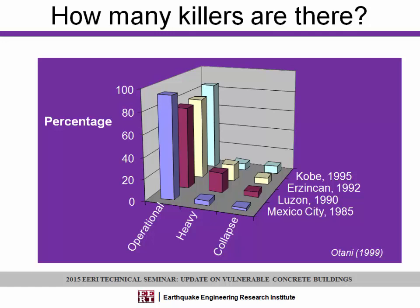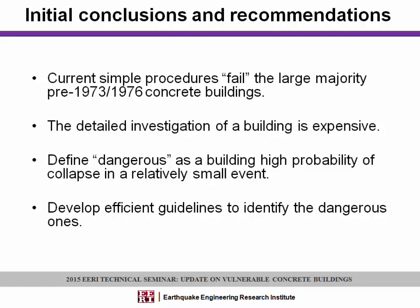Now the trick is, is there a way that we can go and look at buildings without doing a complete nonlinear time history analysis or whatever, and say, these buildings are particularly dangerous, okay? And that has been the trick because it's very hard to tell people, you've got a concrete building, you should spend 50,000 or whatever. I think that number's going down now, but a lot of money investigating a building where you may or may not have a problem.